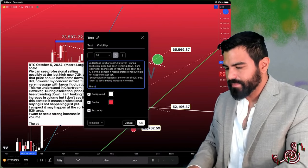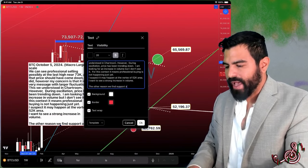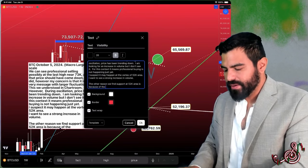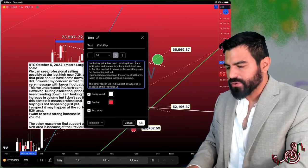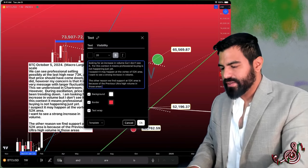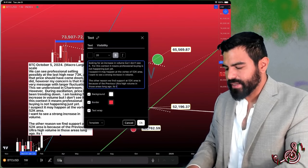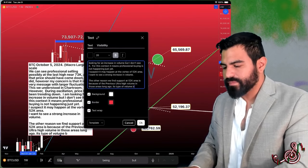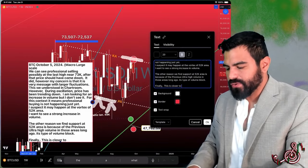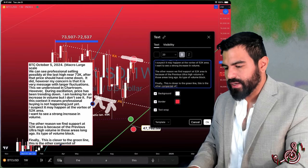The other reason we may find support at the 52 area is because of the previous ultra high volume in those areas in the long past, long ago. It's a type of volume block. Finally, this is closer to the green line. This is the other component of the vortex.